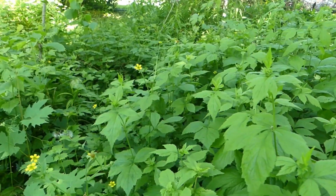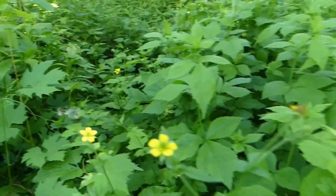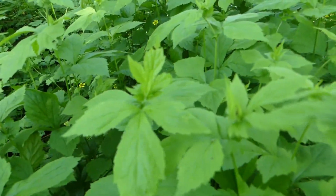The Latin name for this is Geum aplepedicum, I believe is how you pronounce it. It's awfully difficult sometimes to pronounce these words when you study alone.